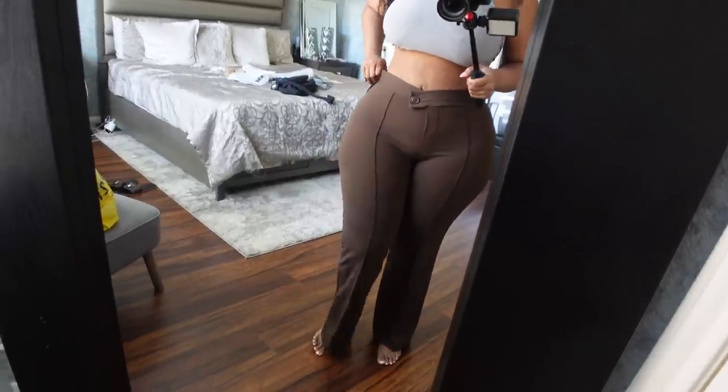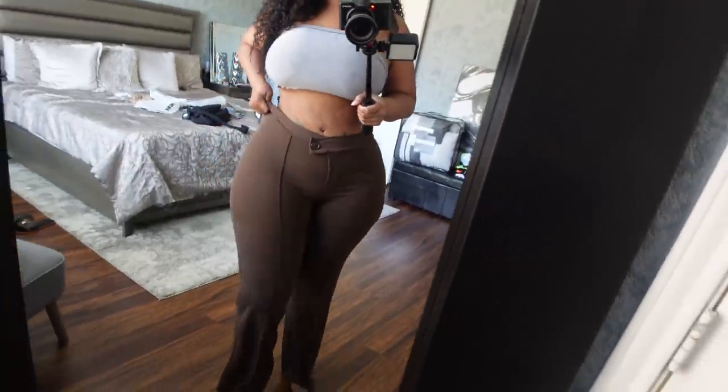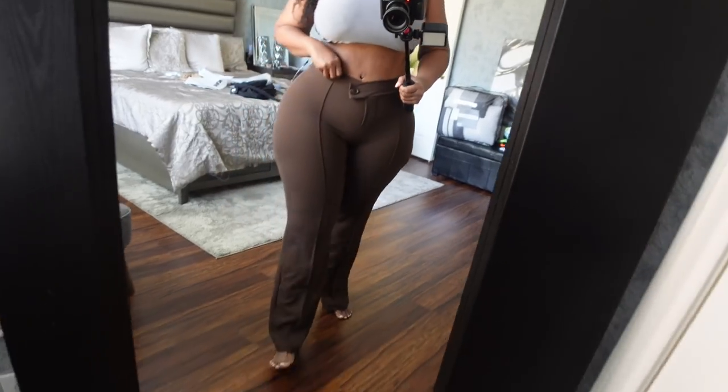Okay, so these are the brown ones. These aren't bad. They just look like work pants, if you ask me. Maybe I need to go up a size. Maybe I need to get the extra large, because on the model they looked sexy, because this part goes in like a V in the front, but because they're so tight on me, they don't go in the V. It kind of just looks regular, you know.